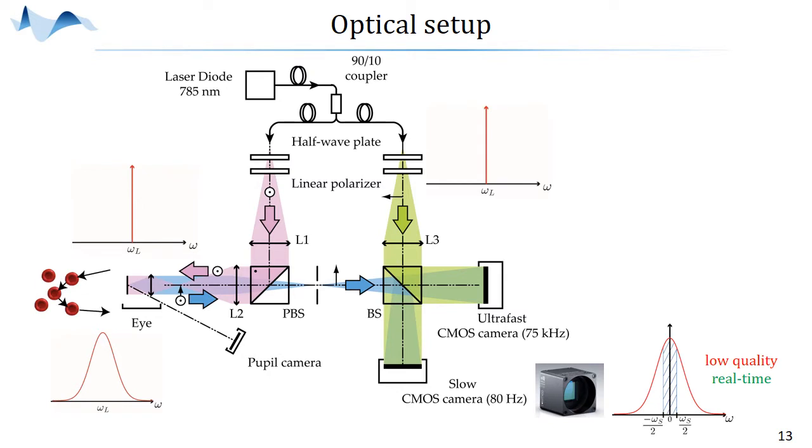And these two cameras see exactly the same interference pattern. The slow camera is used for real time because it's only 80 Hz. It's making a holographic detection, but of very poor quality because the Doppler measurements are completely undersampled. The sampling frequency is 80 Hz, and we are interested in Doppler frequency shifts of tens of kilohertz. It's not making anything interesting, but it's real time.